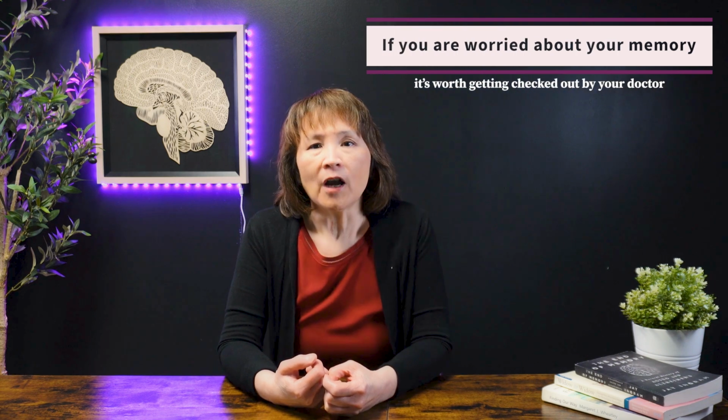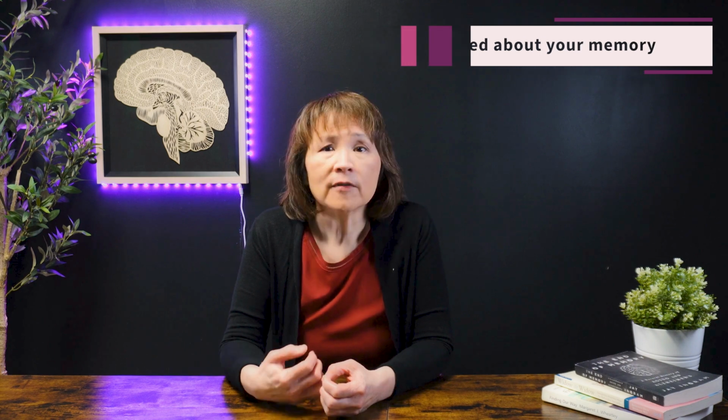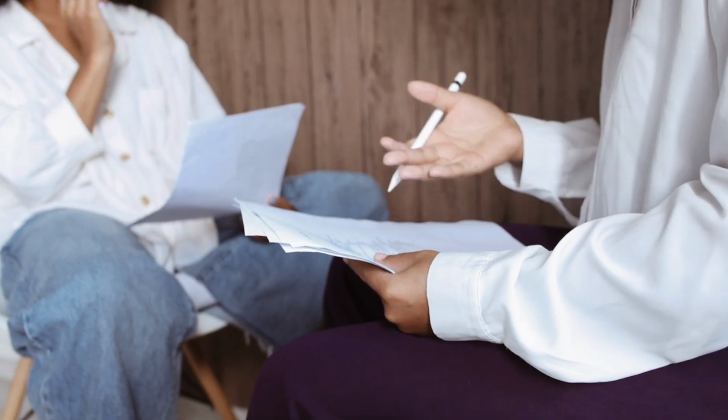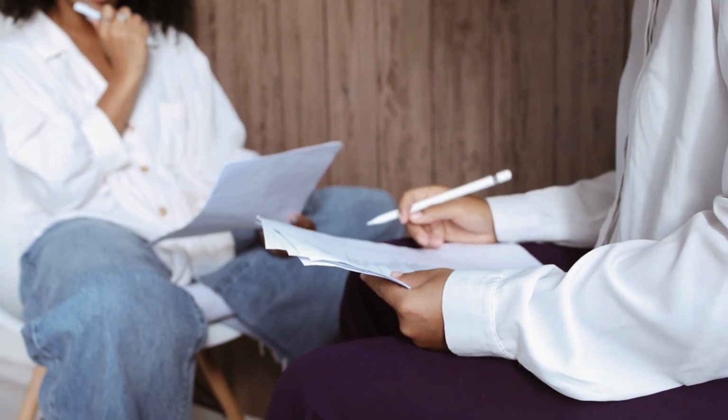Bottom line, my take-home message is this. If you are worried about your memory, or others are worried about your memory, it is good to get it checked out. There may be things that others are noticing about us that we can't notice ourselves. In my experience, if others are worried about a person's memory, often they're right. Get some memory testing done and see your doctor for other investigations that might help to sort out the cause of those memory symptoms. Sometimes these are causes that can be reversed.